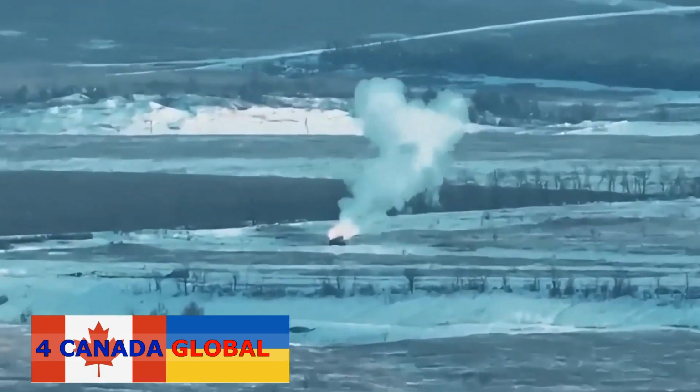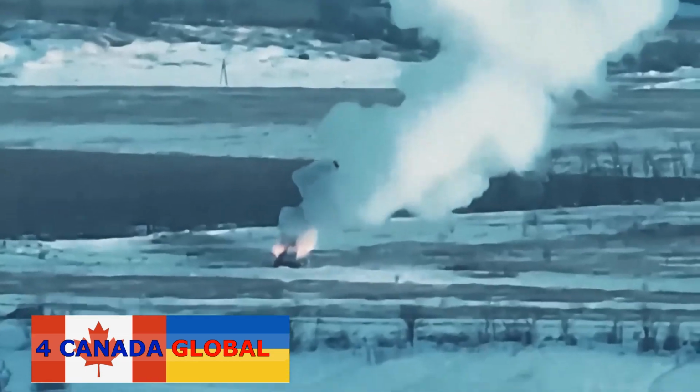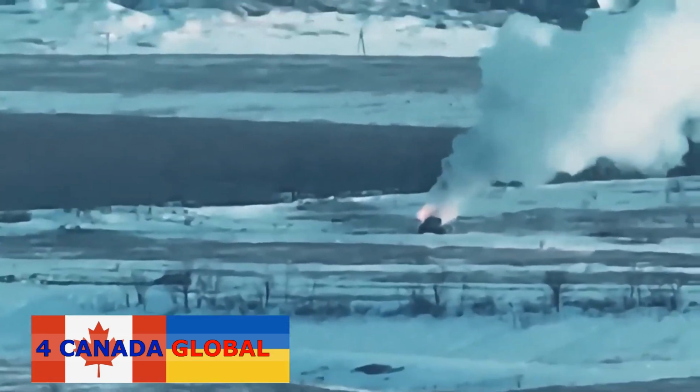In these frames, you can see the flamethrower system Solntsepek ablaze. In a moment, you'll witness a very powerful explosion. The fire heated the ammunition, leading to the scenario I just described.